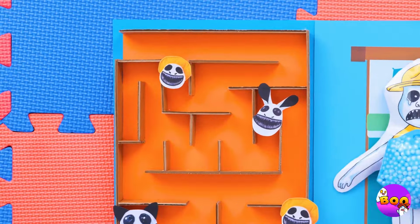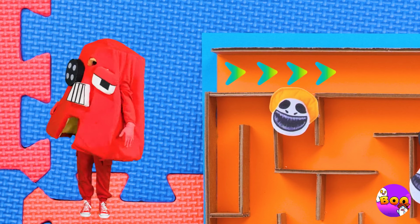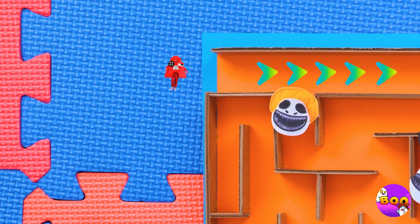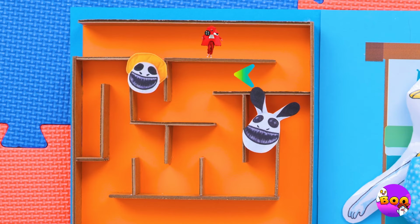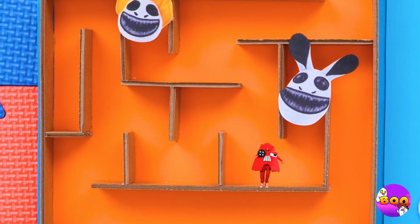Looks like our next game's a maze. It's kind of a little labyrinth, so you gotta shrink to fit. Be careful, dead ends aren't the only thing to worry about. Remember, always be ready to turn back. And if all else fails, just follow the smell of cheese.